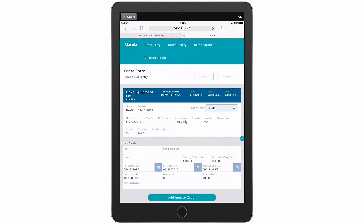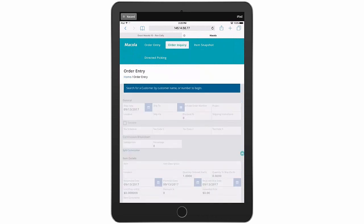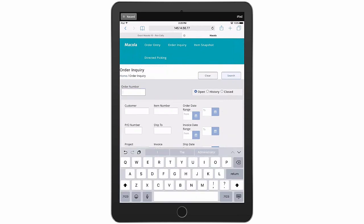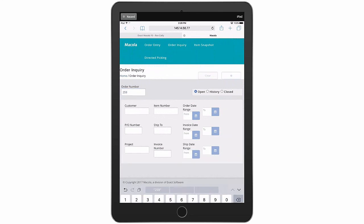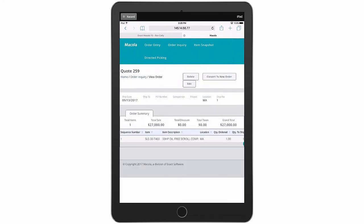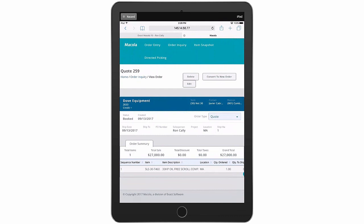What I want to do here is take that quote and convert it into a sales order using this same interface. So I'm going to do a quick order inquiry, and we're going to look for quote or order number 259. If I had both by the same number, I'd probably see both. But we're going to take a look, and there's a quote for Dove Equipment Corporation for that scroll compressor, and I've got a button on the upper right to convert that into a new order.